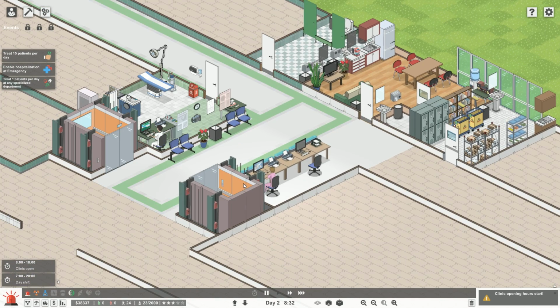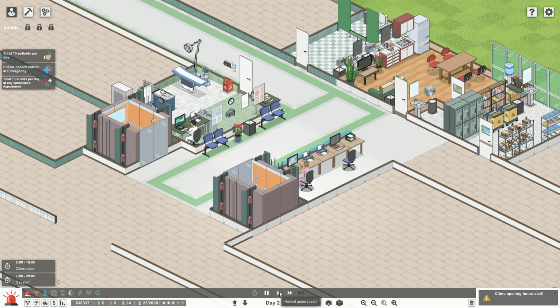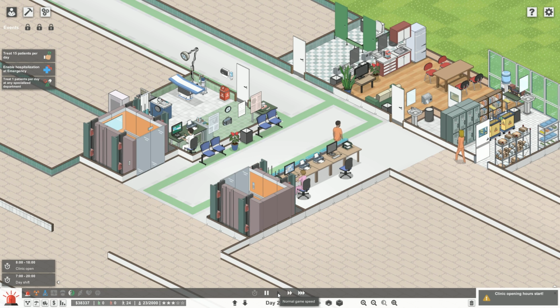Let me go up real fast, see if I can catch them. They might be coming out of the elevator. I think someone went right to ortho. Or right to internal medicine. Oh, that was a janitor. Okay, well, never mind. I lied, a horrible lie.